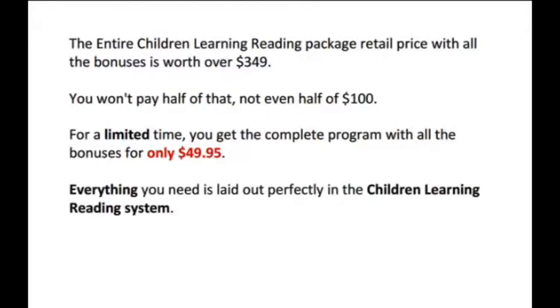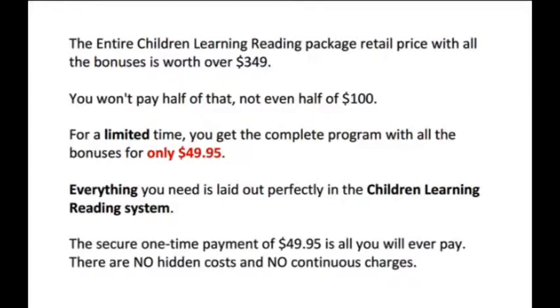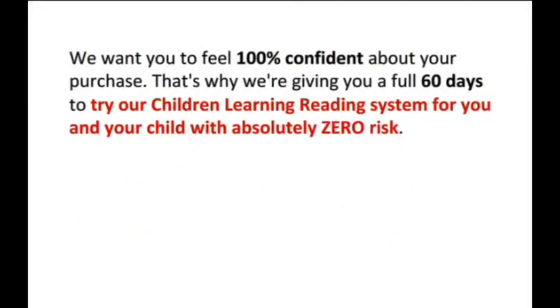Everything you need is laid out perfectly in the Children Learning Reading system. The secure one-time payment of $49.95 is all you will ever pay. There are no hidden costs and no continuous charges. We want you to feel 100% confident about your purchase. That's why we're giving you a full 60 days to try our Children Learning Reading system for you and your child with absolutely zero risk.